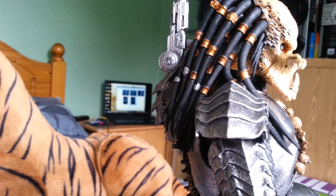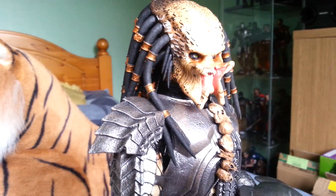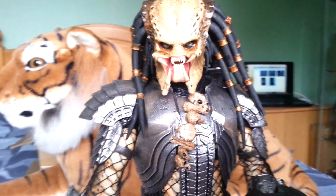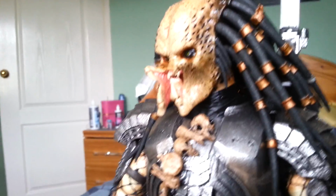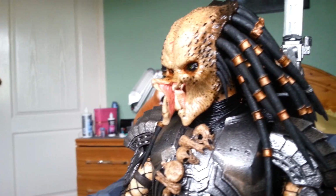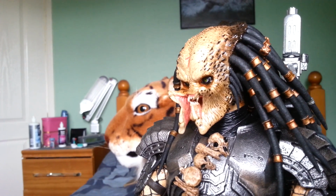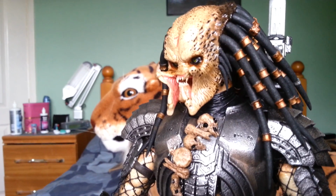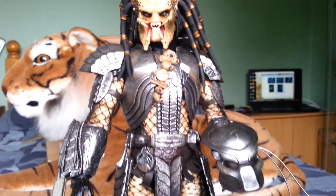They got the paint a little bit better on these mandibles. But if you've got this figure on order, you will not be disappointed. Trust me, it is absolutely superb. I cannot praise this figure highly enough. I've got him holding his mask here.